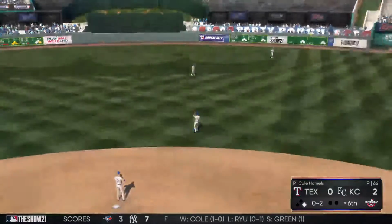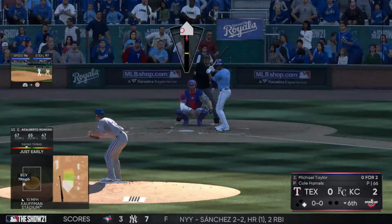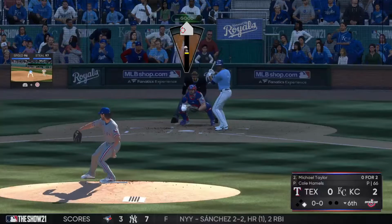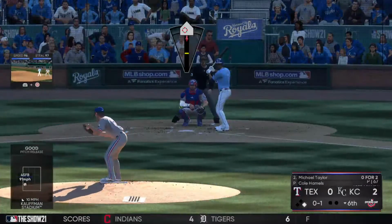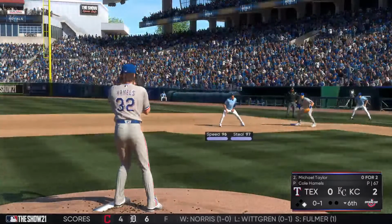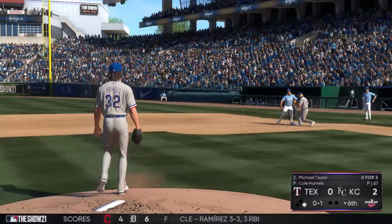So good hitting on 0-2 nets him a leadoff single. You don't see that too much in today's game. Most guys, it doesn't matter what the count is. They're looking to line them, drive the ball out of the ballpark. Not the case here. Good two-strike adjustment, able to punch a ground ball through a hole for a single. And he'll dive back in.